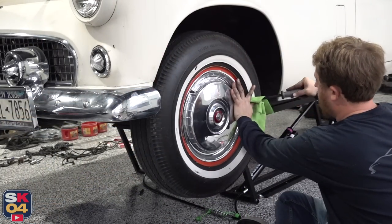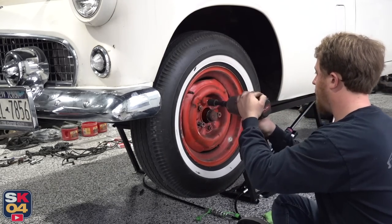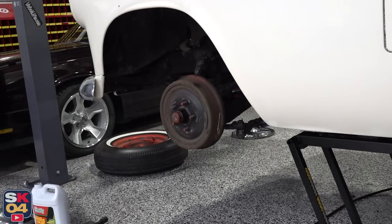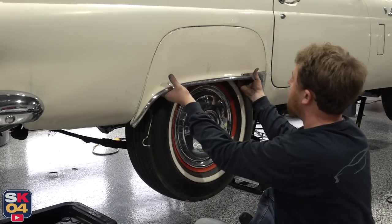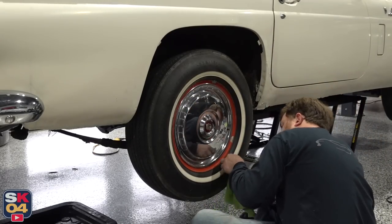One thing on my long list of things to do to this car was replace the tires. They were severely dry rotted and mismatched. When it comes to old tires, you can't be too careful, so before I even attempt to drive this car, I wanted to get some fresh rubber on it.